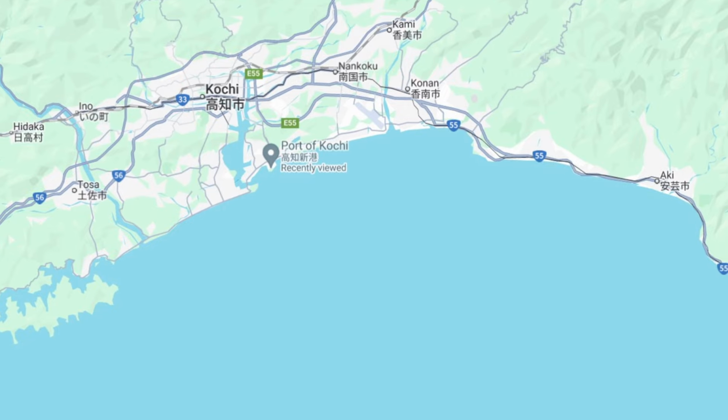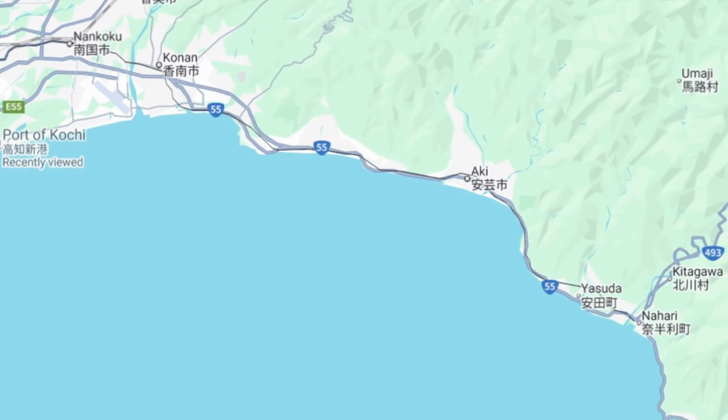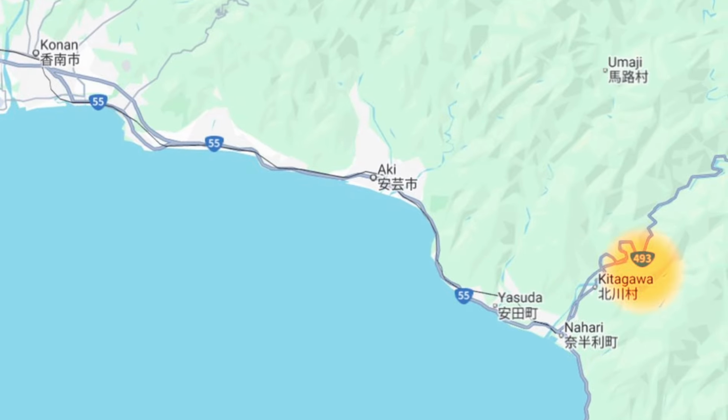We enjoyed another ship tour that day called Monet's Garden and Makino Botanical Gardens. It was actually a 2-hour bus ride to these gardens, which were located at the Kitagawa village. Well done. I love our pronunciations. Yeah, it was a 2-hour bus ride, but a very comfortable bus ride.